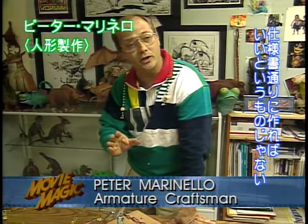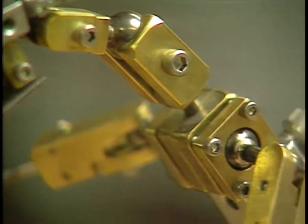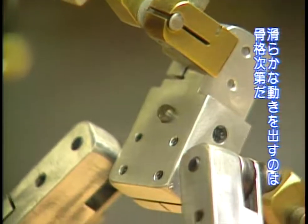There's more than just machining and having the specs down properly is that you have to develop a sense of touch. It gives you that fluid movement so an animator can lay his hands on this and bring a fleshed out creature to life.